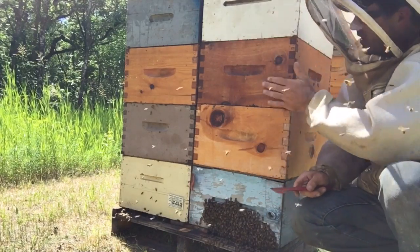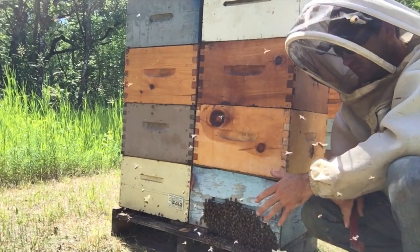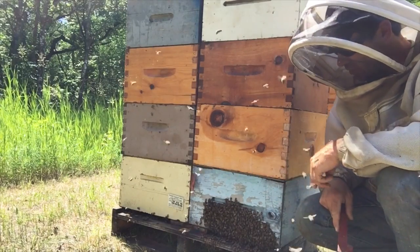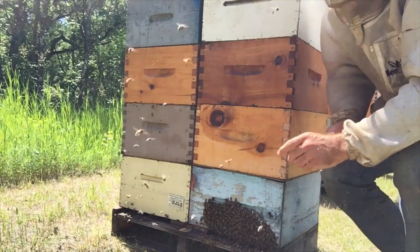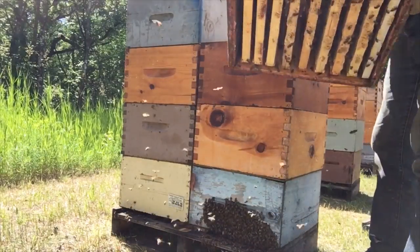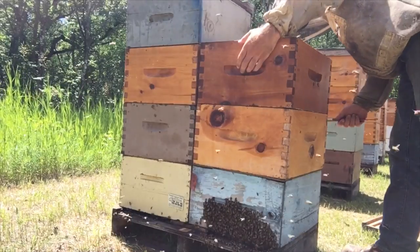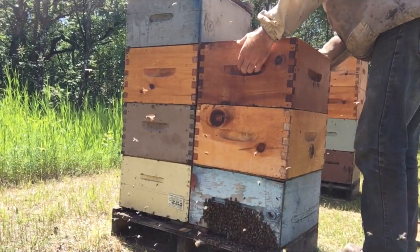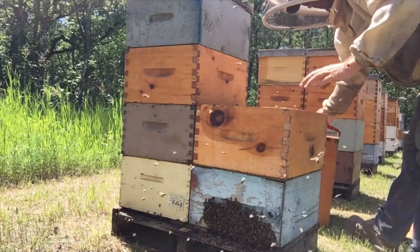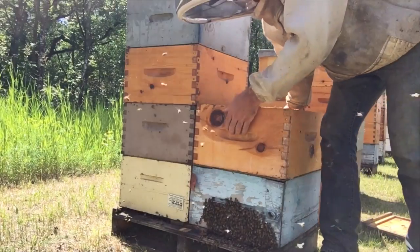So there is very little work that's being done up top here, and a whole lot of bees in the bottom of this box. So I'm anticipating that this hive is swarming. I'm just going to take a look to see what's going on. Okay, very little going on in the fourth, nothing in the third here. The second is right full of honey, but where's the bees? The bees aren't here.